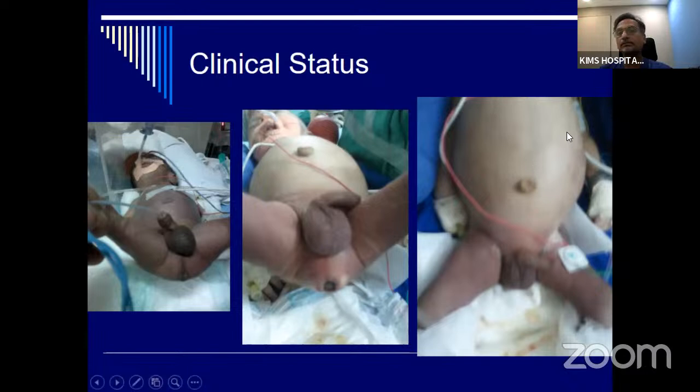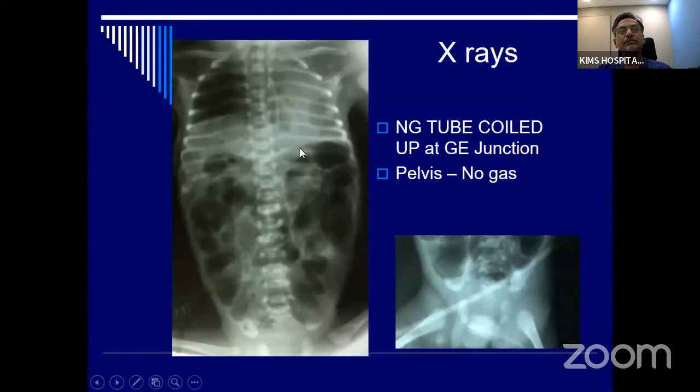When I saw the X-ray, the feeding tube is going down, but it is going almost till here, and above the diaphragm it is going up. There is no tracheal fistula, and the coiling will not be like that. So we understood something is not completely correct. All the loops are similarly distended, but no air fluid levels at all. And there is absence of rectal gas because the intestines are pressing all over inside the abdomen, and gas is not able to escape.